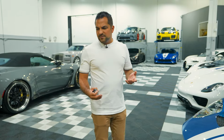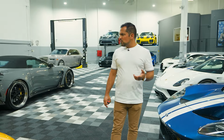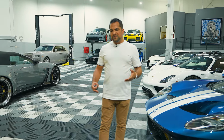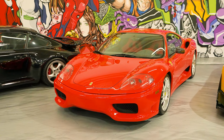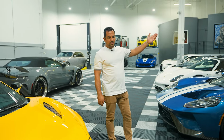And the argument has always been, well, why would you pay over on an NSX? Is it really worth it? It's really not, but let's look at collectively what we've seen in the market. Those cars are trending over 200K, continuously bringing over 200K on BAT, which is very interesting because these cars are bringing over 200K on BAT and people aren't pulling triggers.